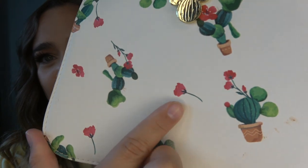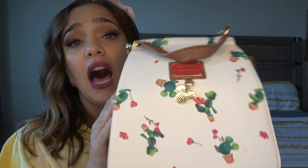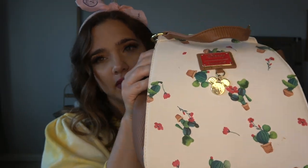And then these really pretty red flowers. I do have a smudge there that I have not been able to get off. I'm going to try a magic eraser and see if I can clean it. But I love white accessories. I love white bags. I love white sunglasses. I love the way that white pops when you put an outfit together. So I'm kind of a sucker for it.